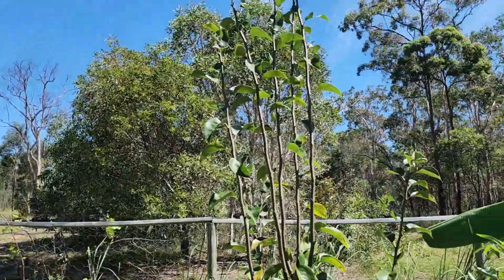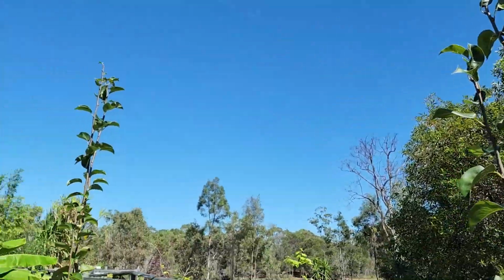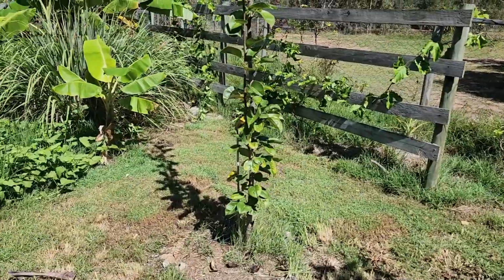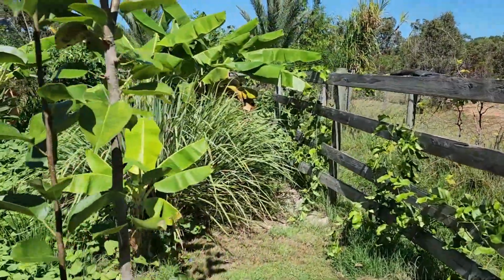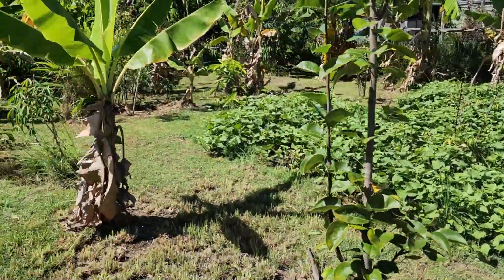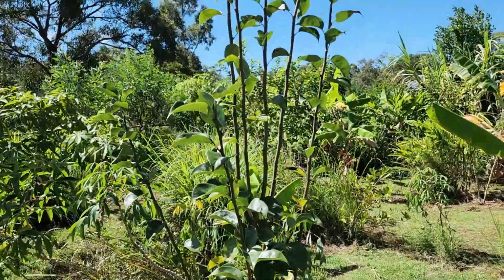And the nashi pears have grown a lot. This year we didn't have any fruits as I only planted them in spring. So hoping for some fruits next year. Except when we sell our property, so someone else will be happy about it.